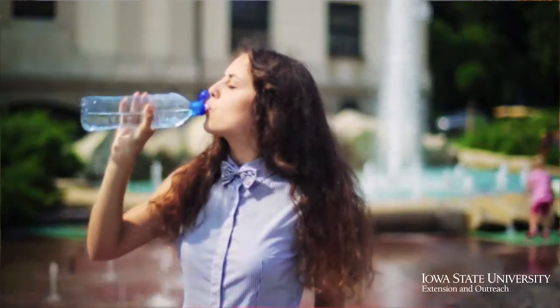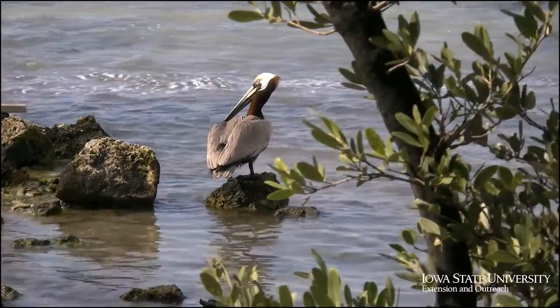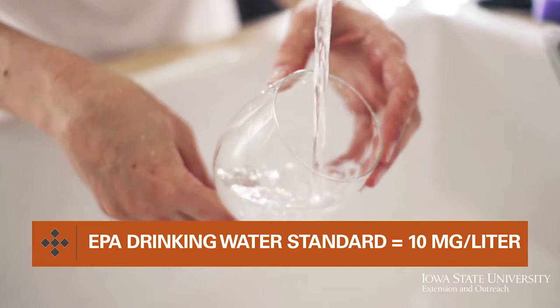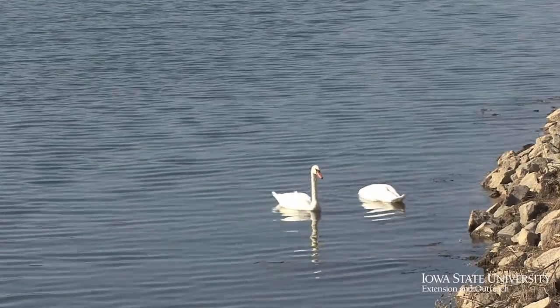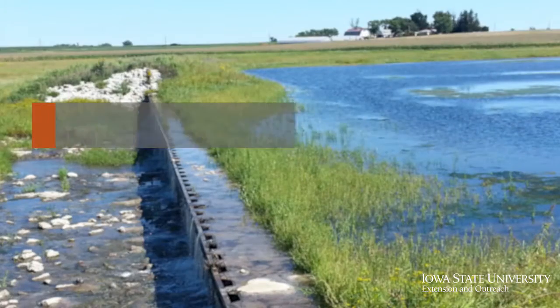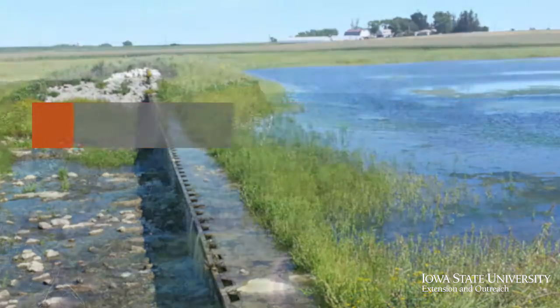Protecting Iowa's waters for a variety of purposes, including drinking water, recreational use, and wildlife habitat, is an important topic. There's different uses for our water and therefore different measurements or targets that we shoot towards. We talk about the safe drinking water standard, which is 10 parts per million. We talk about wildlife habitat in the streams for biological purposes. That may be yet a different measure. Another measure we often hear about is the number of water bodies on the impaired water list in Iowa.